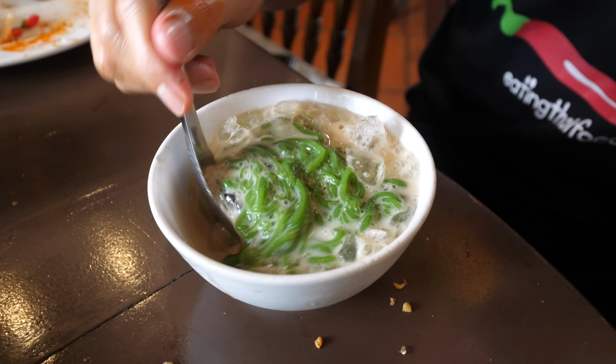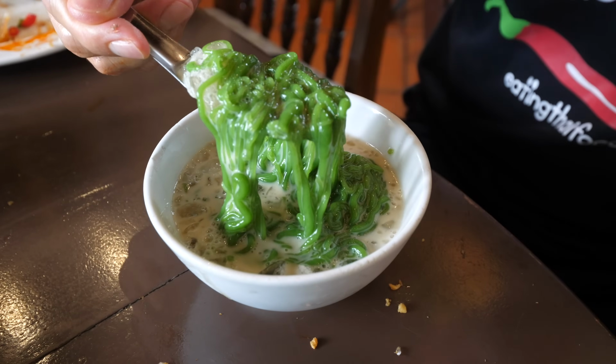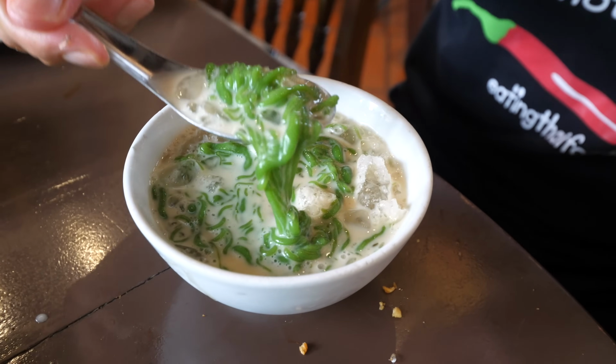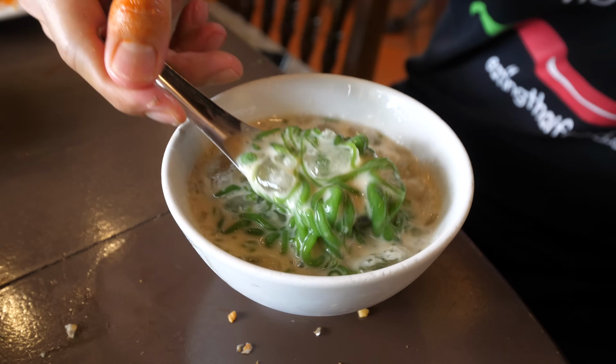For dessert, they have a very popular dessert, but this is actually from Samut Sakhon. It's Lot Chong, which is famous from Samut Sakhon. It's a traditional Thai dessert. They look kind of like noodles, but the greenness is to symbolize that they're pandan flavored. There's coconut milk in here, there's ice in here. Oh, that is really good. You crunch on the ice, the noodles are like jelly. And they almost have a vanilla flavor from the pandan.